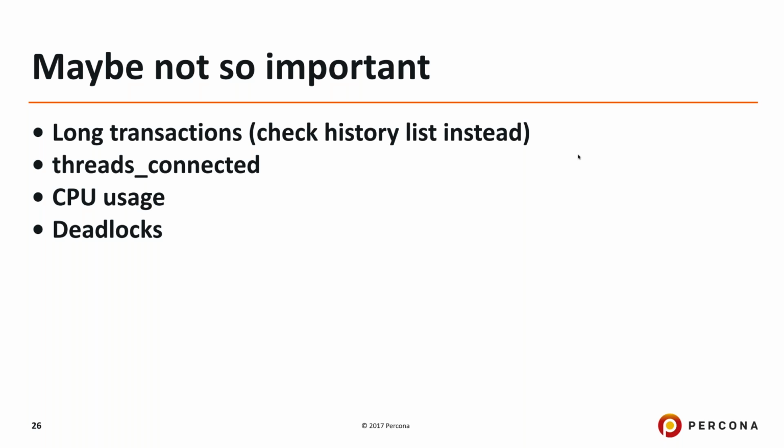Things that probably shouldn't wake you up in the night. Long transactions. This is a pretty common one. A long transaction by itself isn't a problem. A large history list as a result of that transaction is. So monitor the history list.